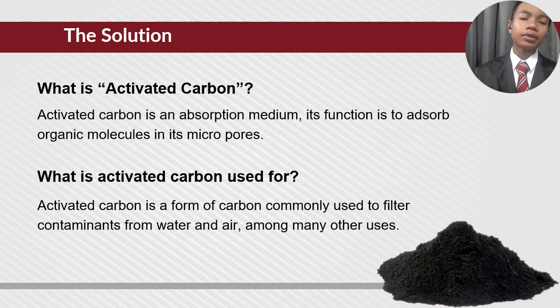What is activated carbon? Activated carbon is an absorption medium. Its function is to absorb organic molecules in its micropores. What is it used for actually? Activated carbon is a form of carbon commonly used to filter contaminants from water and air, among many other uses.